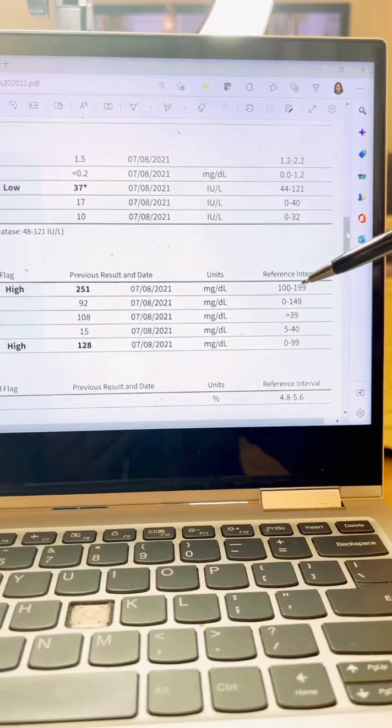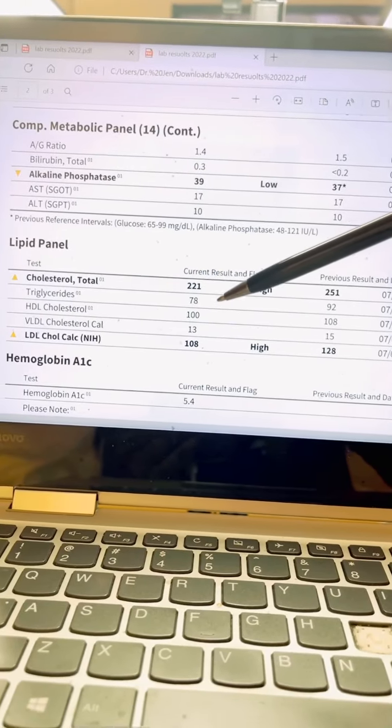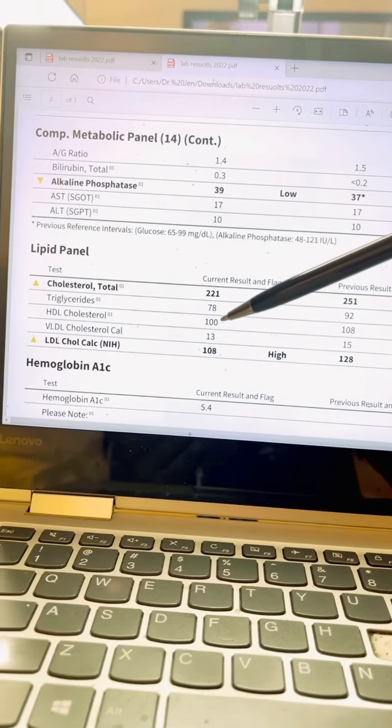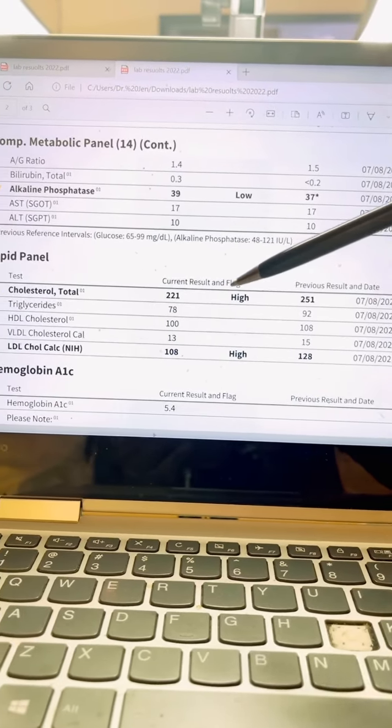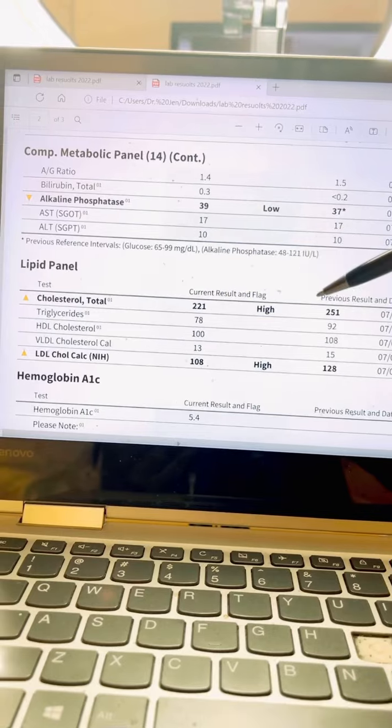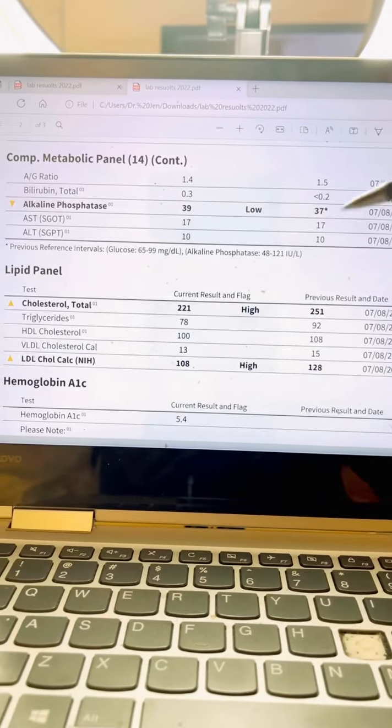Generally, the reference range is 200 or less. Triglycerides were 78. That's usually 150 or less. HDL, that's good at 100, and bad cholesterol, 108. So I'm really happy these two numbers have gone down. It's like down almost 30 points here, down 20 points here, okay?